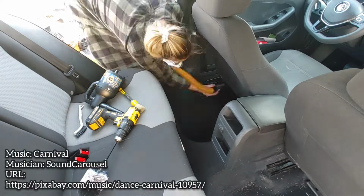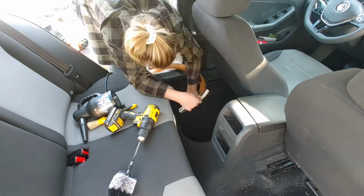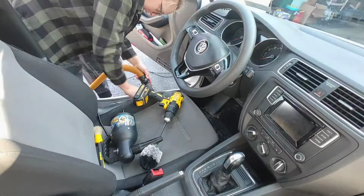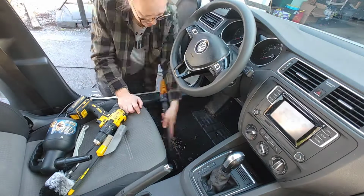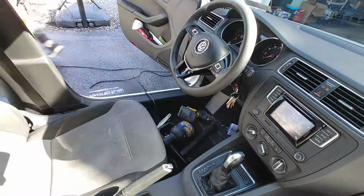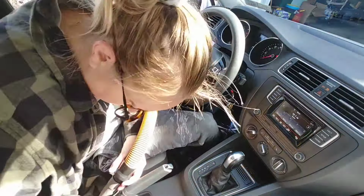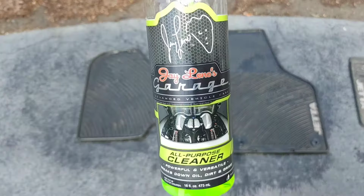We're not going to spend a lot of time focusing on this step, but this is important for any of your chemicals. You want to do a really thorough pre-vacuum: carpets, seats, even your plastics. You can see I'm doing a quick pre-vacuum, then I'm using my various brushes, drill attachments, and the car dryer to knock loose any of the deeper embedded dirt. That way when I clean, I don't have to work as hard. I've knocked up all of the loose stuff first.